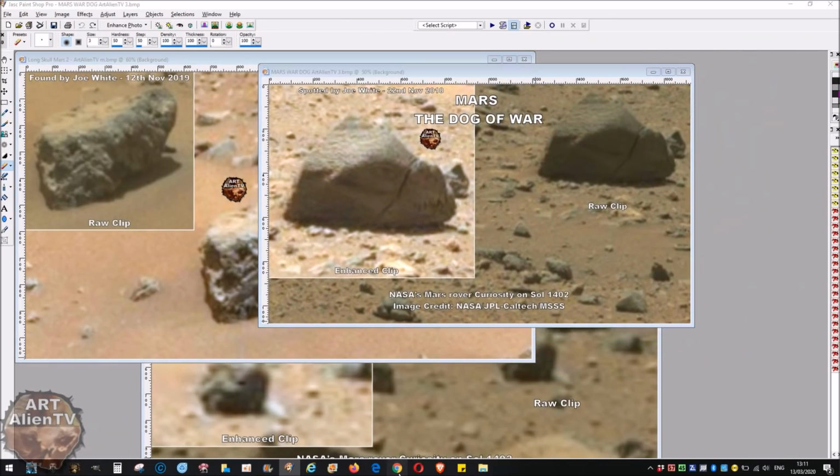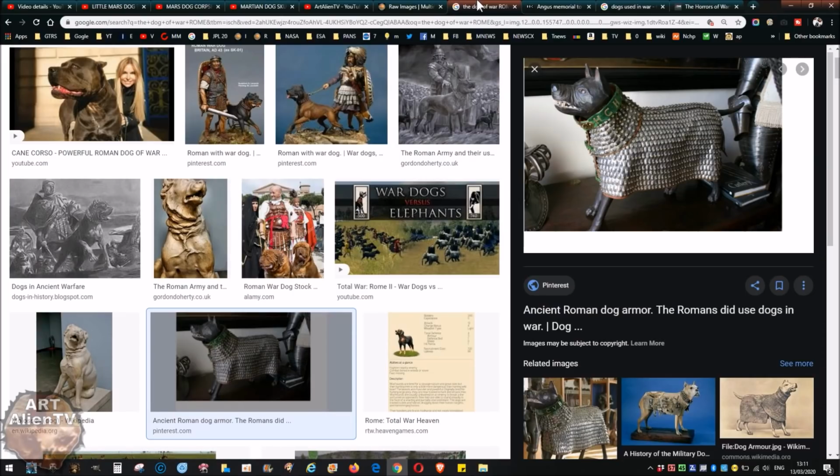Let me quickly show you those articles that I've got up here. There was a picture here of a dog wearing armour. I thought that was interesting. Ancient cultures always used dogs in warfare, and we still do now. They don't tend to wear this type of armour now. They wear a different type of armour.